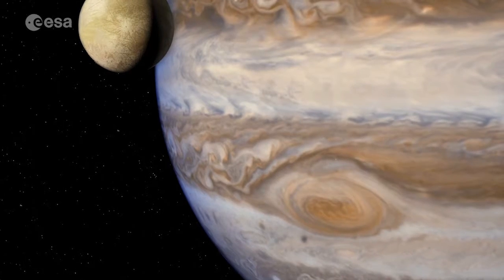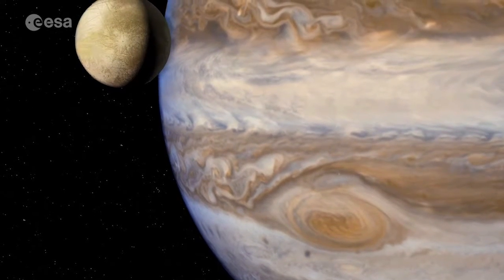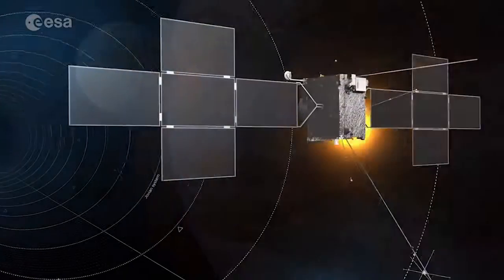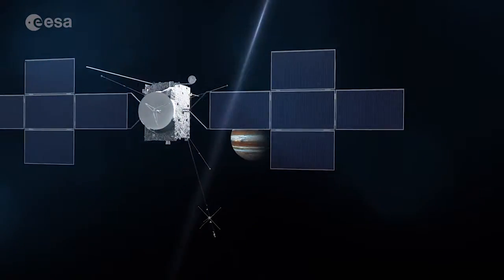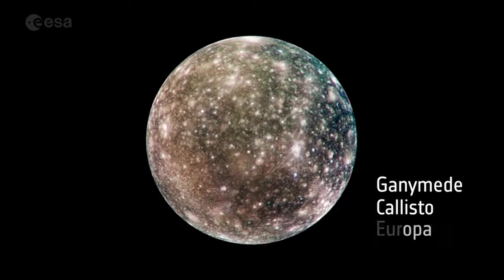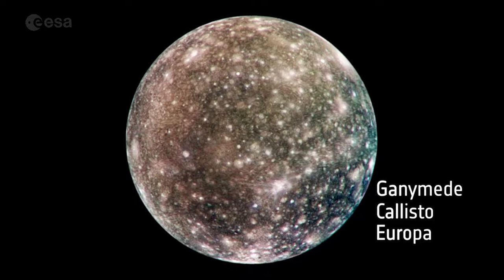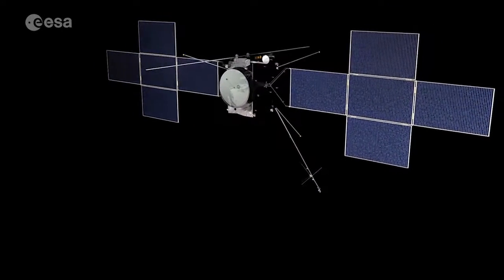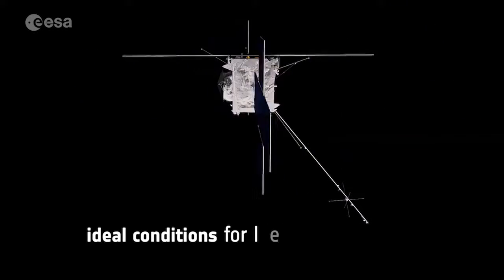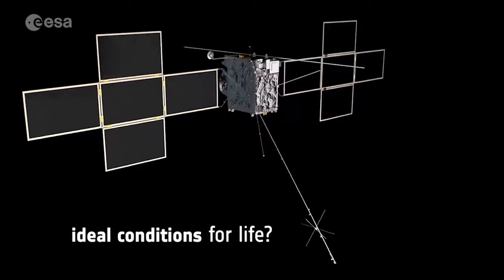Coming back to our own solar system, a trail of water will guide ESA's JUICE spacecraft to Jupiter and its icy moons. Ganymede, Callisto, and Europa have vast oceans of water beneath their icy crusts. Somewhere in these oceans, the conditions to support life may exist.